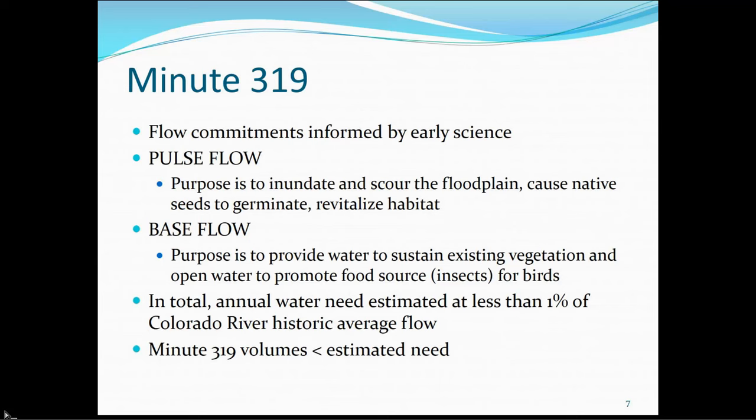And in those discussions, a concept emerged for how a very small amount of water could be useful for the delta. And the concept was a pulse flow, and that is an occasional flow, and its purpose is to inundate and scour the floodplain, causing native seeds to germinate and revitalizing habitat. And that pulse flow would be paired with a base flow, and the base flow is a more regular flow, and its purpose is to provide water to sustain existing vegetation and to create open water to promote food sources, in other words, insects for the wildlife, the birds that use this region.